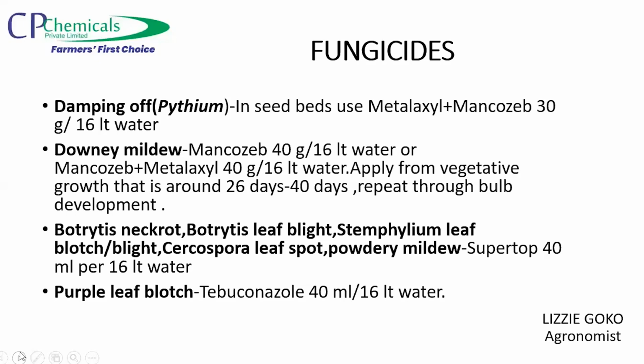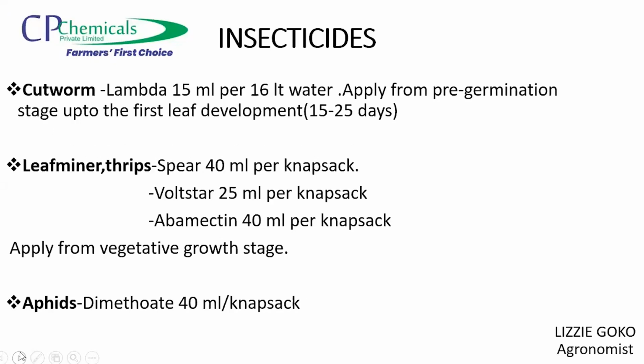Then for insect control, our major insects are cutworms, and lambda can be used from the pre-germination stage up to the first leaf development. Then another problematic insect is thrips, with feeding damage that causes whitish blotches on leaves. The chemical that can be used is either Spear, Pod Star, or abamectin. And this can also offer control against leaf miners as well as aphids. Then for aphids, again, you can use dimethoate or acetamiprid.